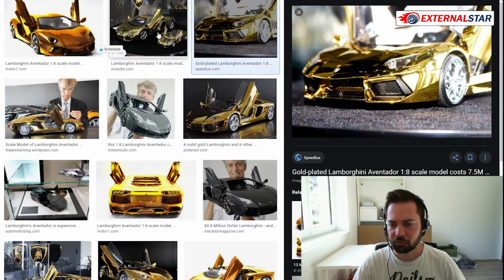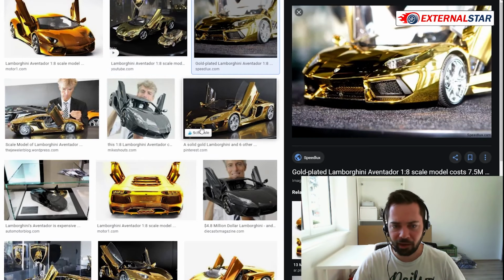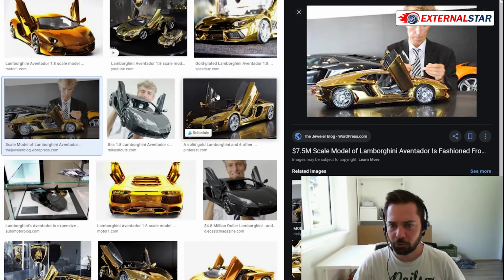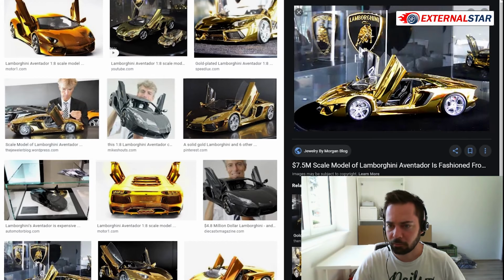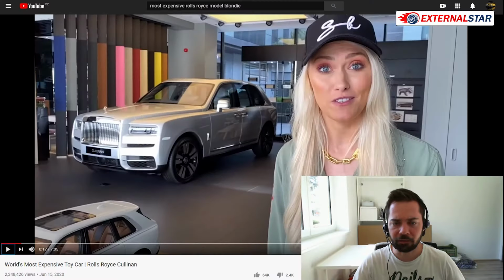Okay, so this is pure gold, 1:8 scale. It looks also great. Can I see it here in a little bit better? Okay, so this is 7.5 million, and this is the most expensive.